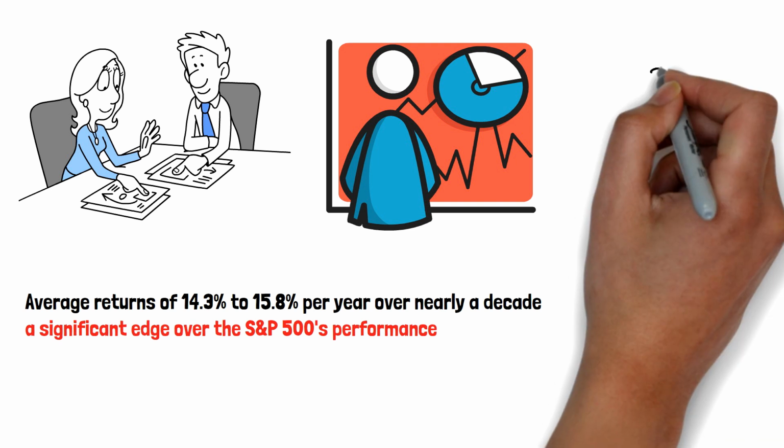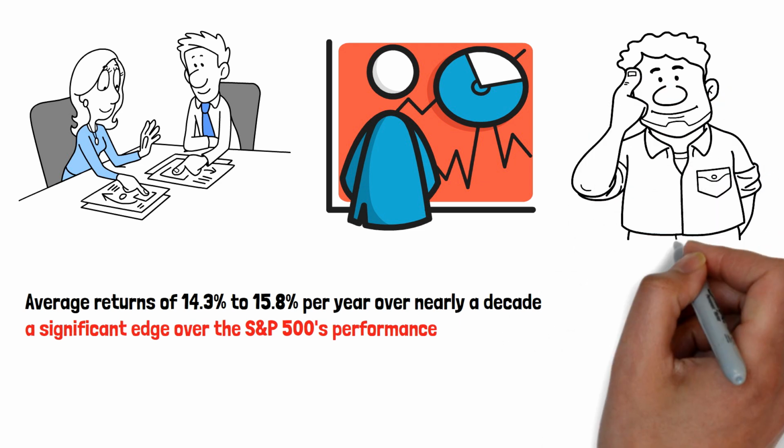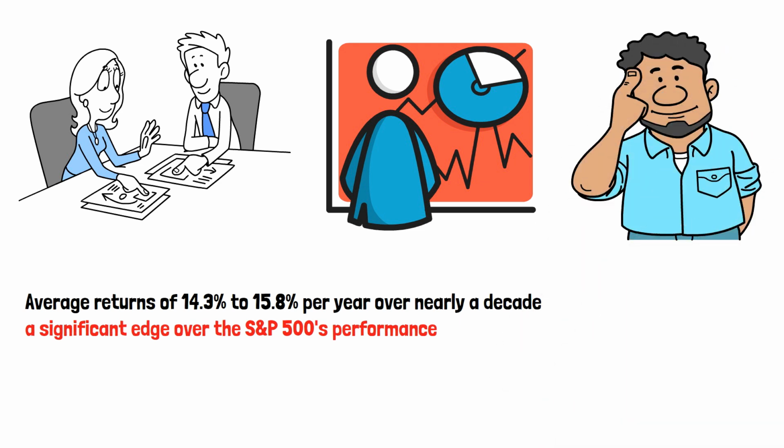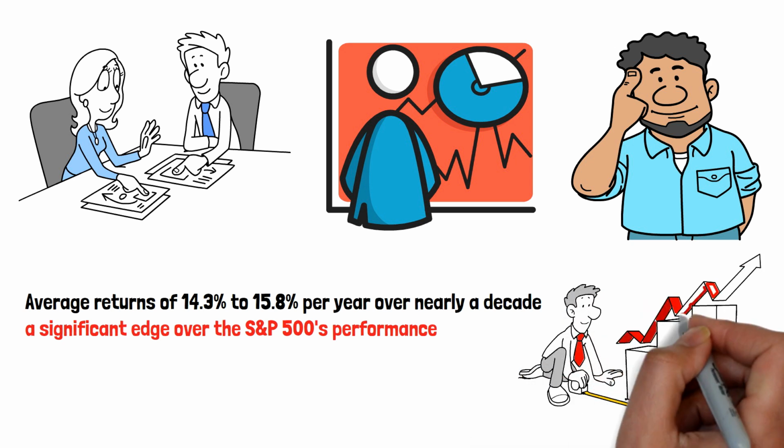Remember, growth investing isn't for the faint of heart. It requires patience, risk tolerance, and a long-term perspective. But for those willing to embrace the journey, the potential rewards can be substantial.